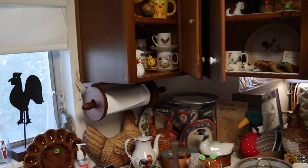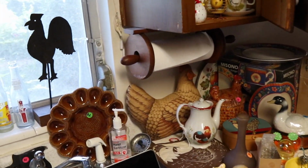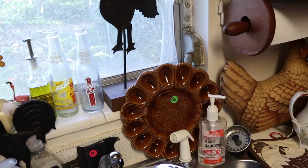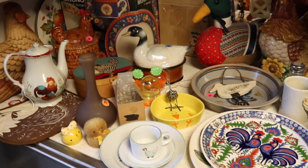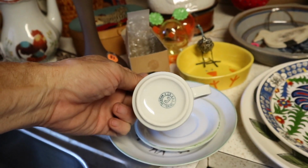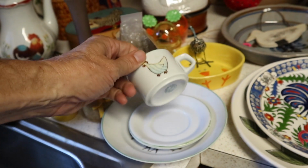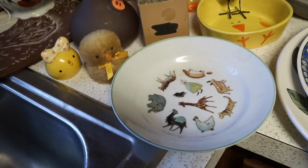She liked chickens, and look at all the different chickens. There's new ones, there's old ones. The tray here where the deviled eggs is from the 70s. You've got cute little critters that are anywhere from old children's dishes. These date back to the 1950s. These were made in Israel, strangely enough. I didn't realize that they made ceramics like this in Israel.